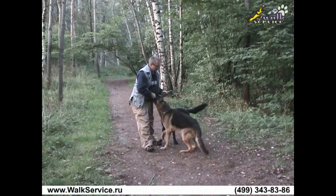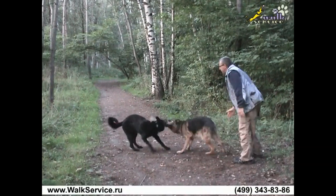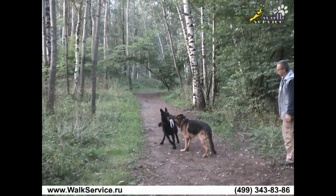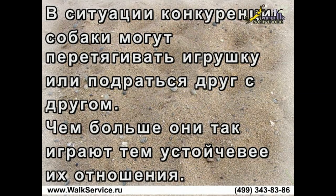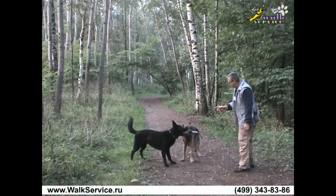Good. Down. Good. Hold it. Take a good hold. In a situation of competition, dogs can pull a toy or fight with each other. The more they play like this, the more stable their relationship is.